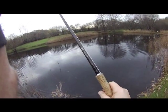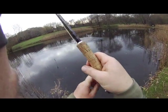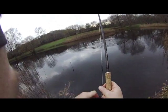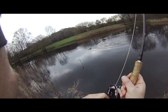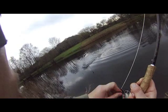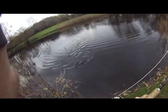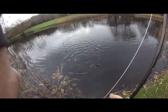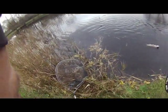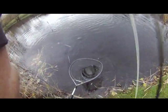Right. Whoa. You see the power to him. Whoa, he's fighting really well. The Rockbourne trout, don't they go well? Don't they go well? It's a rainbow. Now, if I can steer him away from those reeds. Here you come. Coming to daddy. Here he comes. Good fighting fish. I think he's about 3.5, 4. And there he is. Thank you very much. On the dry fly.